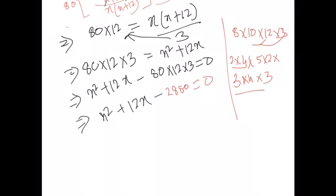Yes, 48 and 60. Okay, 60. So this and this, and this is 48. Yeah, we can break it like this. Great. So we can do a trial and error method, or you can directly go to Sridhar Acharya's formula. We can also do it by completing the squares, whatever. A trial and error method, since we have time, we are just doing it.